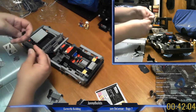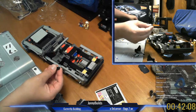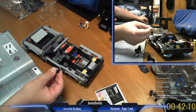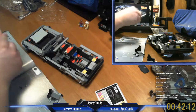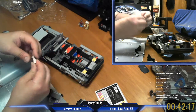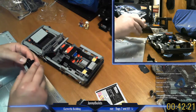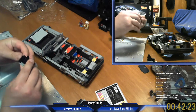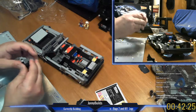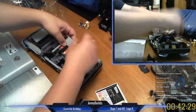Yeah, I'm going to get Optimus Prime. I got the land speeder. I'm going to get Optimus Prime when it comes out, and that's going to be it this year. I have so many Legos to build that I'm not going to do any more. Not this year. All right, there we go. Okay.